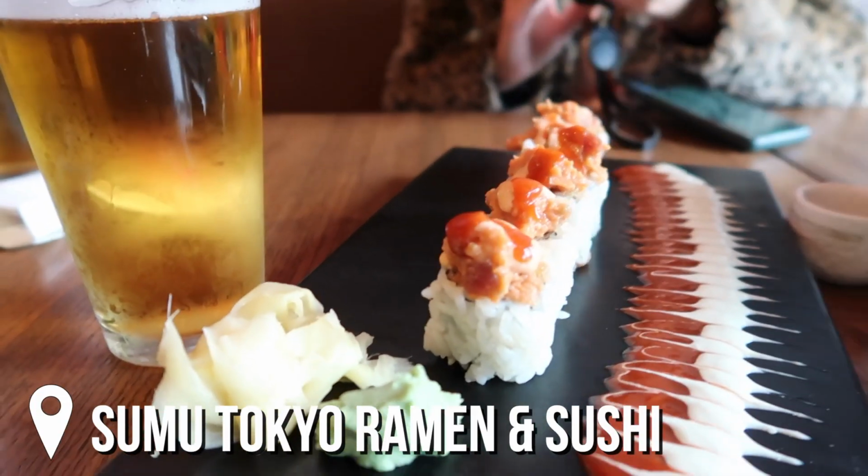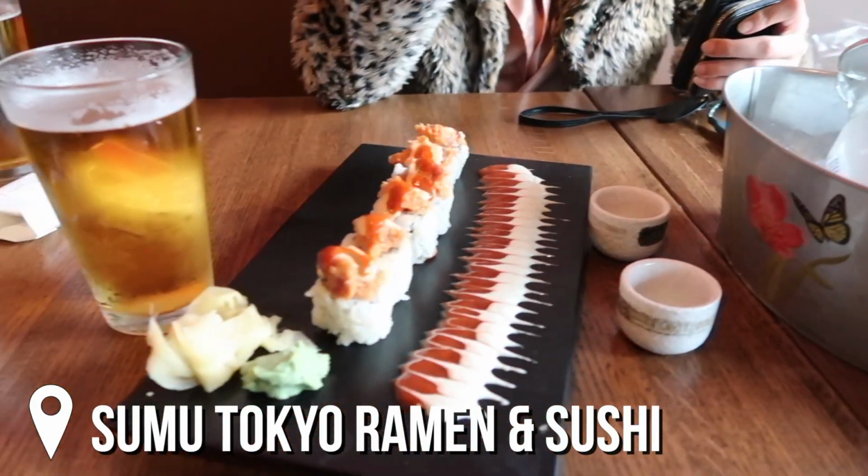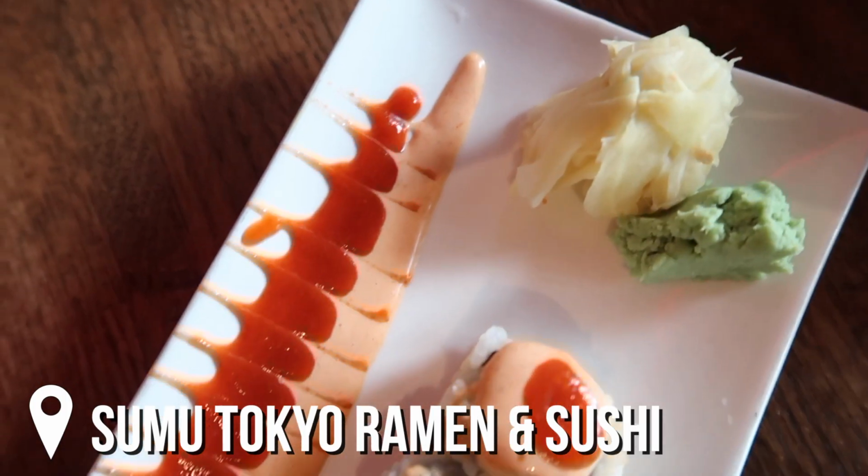That afternoon, we randomly stopped into Sumu Tokyo Ramen and Sushi for a sake bomb and a quick roll, and 10 out of 10, it was delicious and really, really well priced.